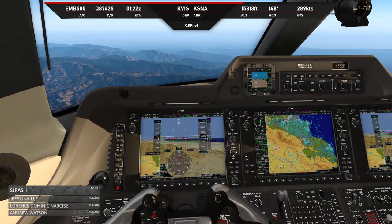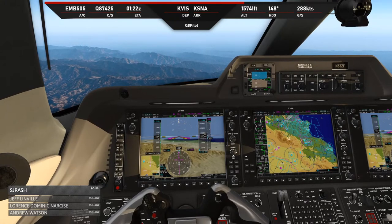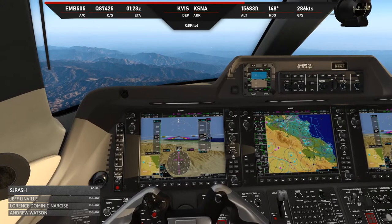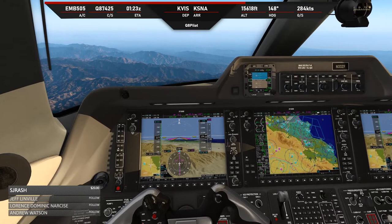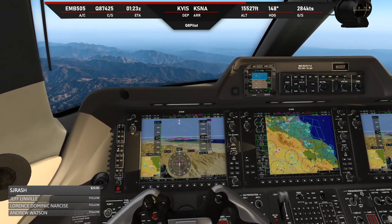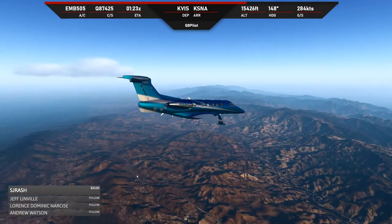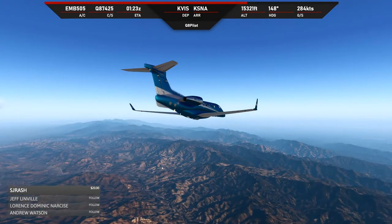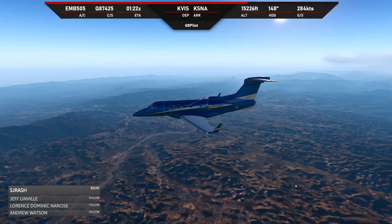Let me reduce our rate of descent just a bit. We'll go to about 800 feet per minute. And let's see if flight change works now. Yeah, works perfectly okay now. Just look at that.